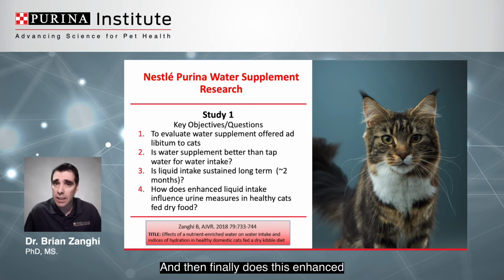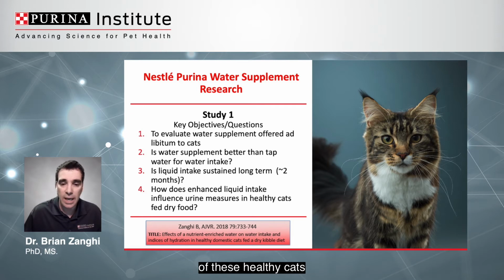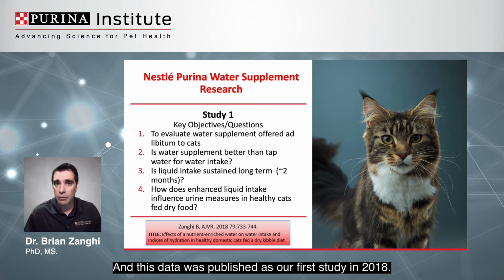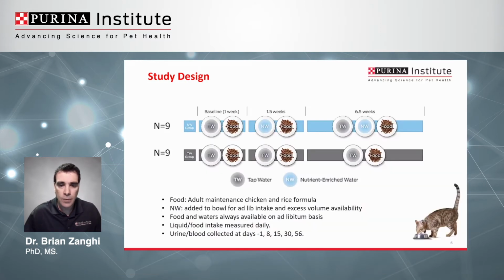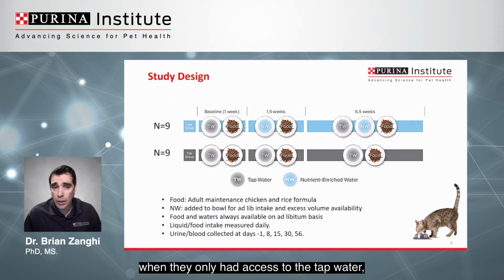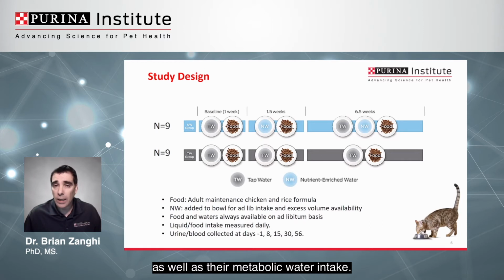And then finally, does this enhanced liquid intake of a nutrient water translate into increased or influence the urine parameters of these healthy cats where they're consuming a dry food? And this data was published as our first study in 2018. So very briefly on the study design, we had 1 week of baseline intake where we were getting water intake when they only had access to the tap water, as well as their food consumption to allow us to track dietary moisture water intake, as well as their metabolic water intake.